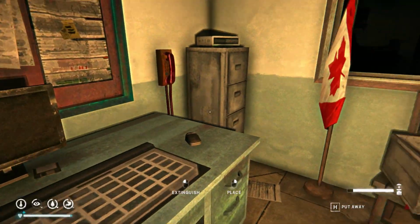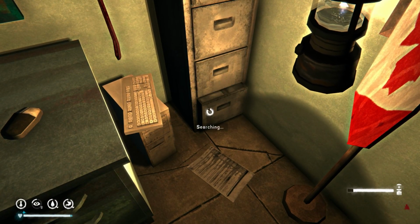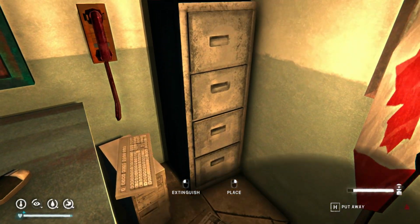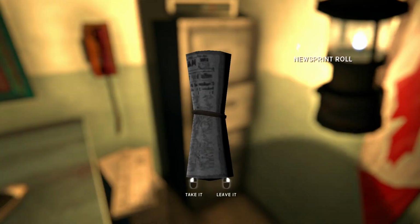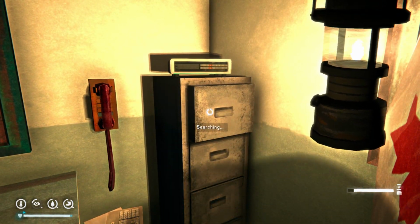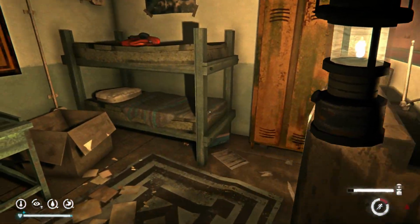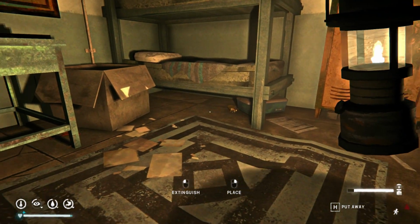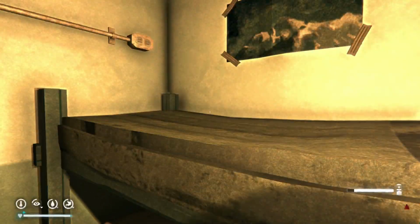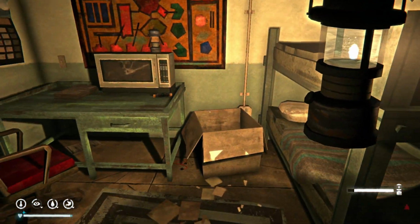Well, suck it up. I'm just kidding. Okay. Okay, another bed here, and sometimes, if we're lucky, there's means of self-defense. This will come in handy. Nope, no self-defense items here today.